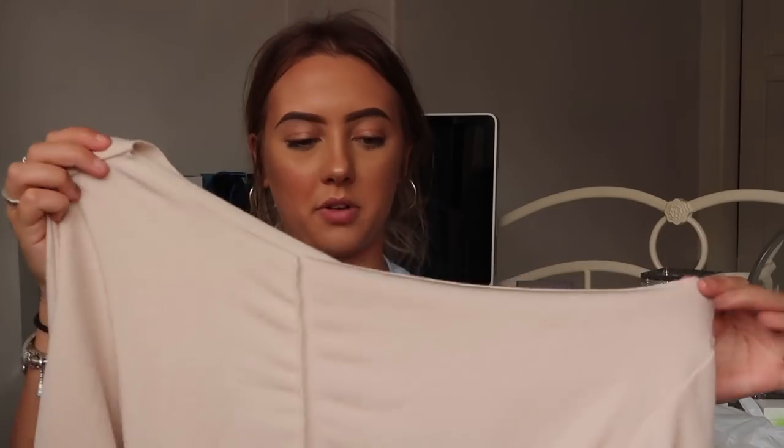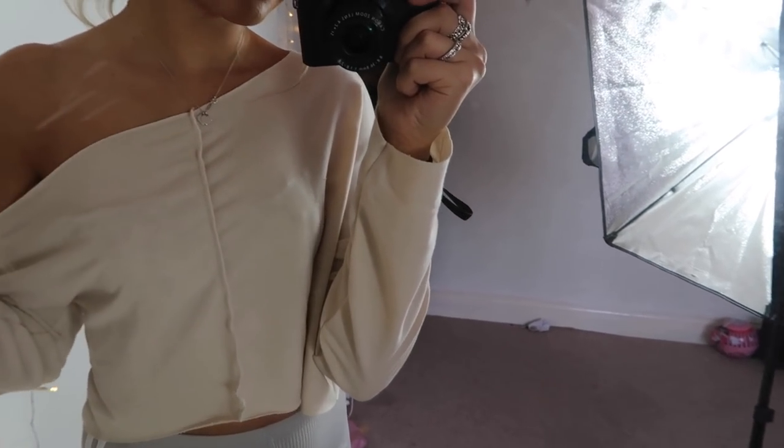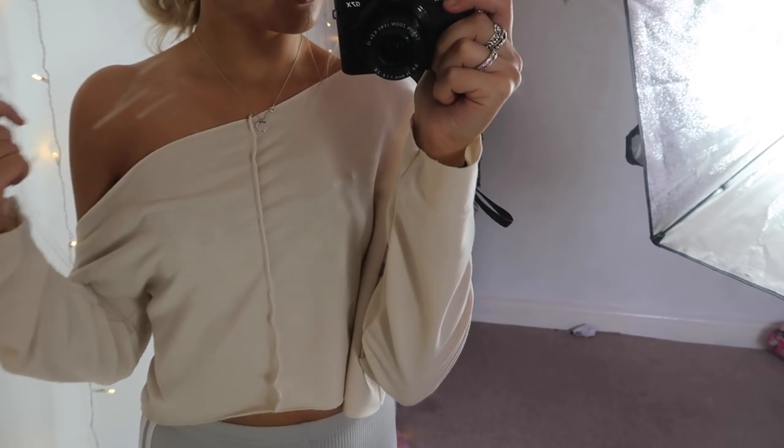The next item I picked up is this crop top hoodie, off the shoulder thing. So it's like a peachy cream kind of colour. See, the lighting's going so weird, I do apologise. I got this in a size 4, only because I've ordered jumpers like this, with off the shoulder, from Pretty Little Thing before. Whenever I seem to get my normal size, they always seem to just be really, really big and really, really low.